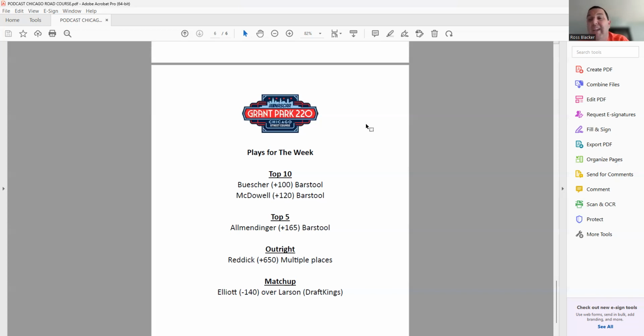That's pretty good. And I think that Elliott's a guy that is coming into his own this year off the injury. He's a proven commodity on road courses. You look at his speed, you look at his finishes. He just is far superior to Kyle Larson when it comes to road courses. I don't think this number.